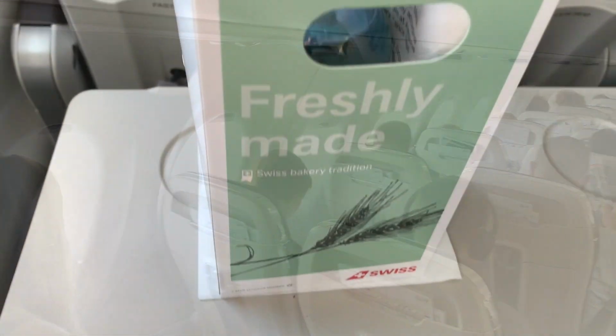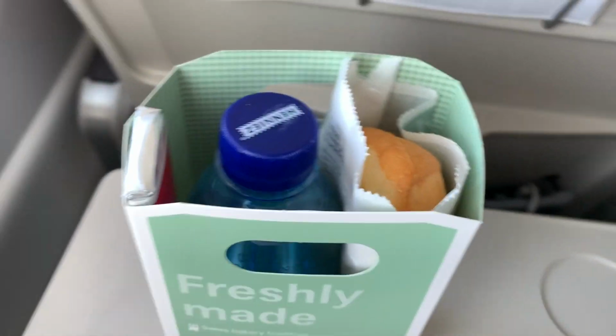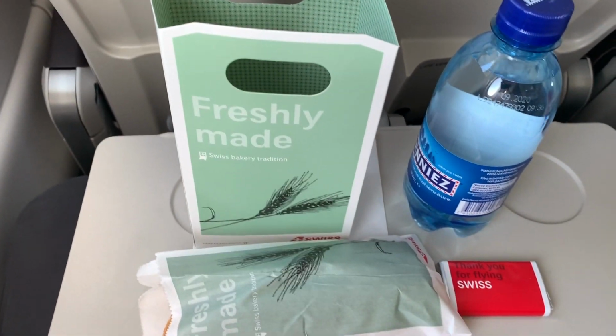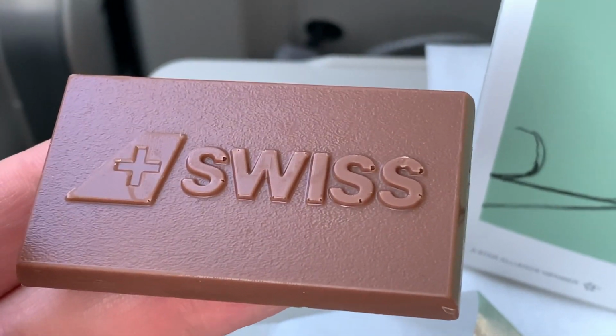Weirdly enough, even though the second flight was way shorter at less than 45 minutes, they served snacks to all passengers on this flight. It was just a small sandwich, but it tasted delicious, especially with another classic Swiss chocolate.